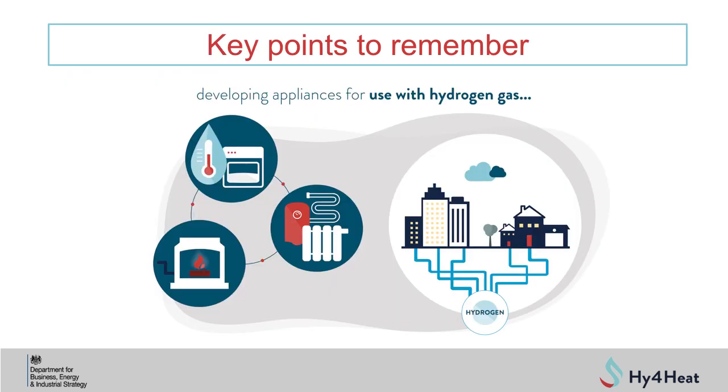And finally, just a few things to remember. Read the ITT and all documentation thoroughly. If anything isn't clear, ask questions by emailing builtenvironmentinnovation@beis.gov.uk within the time slot allowed. When completing your application, make sure you answer all questions and submit all documentation within the guidelines. Check the dates and don't miss deadlines.